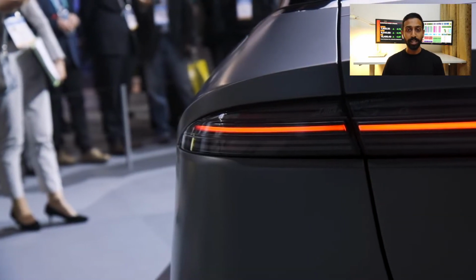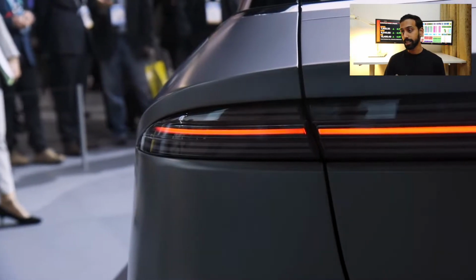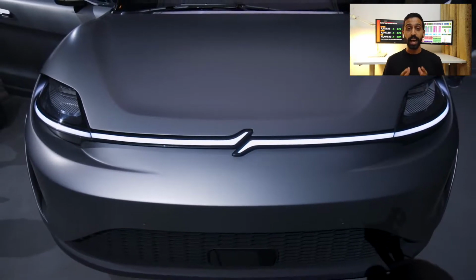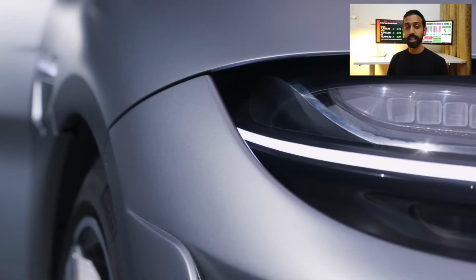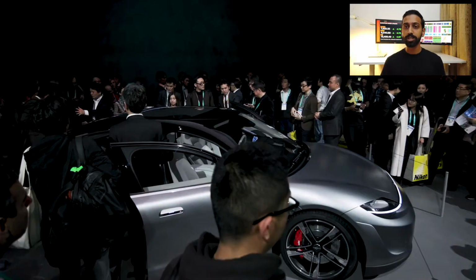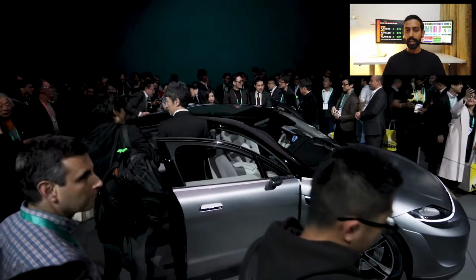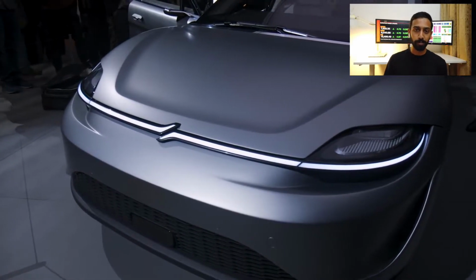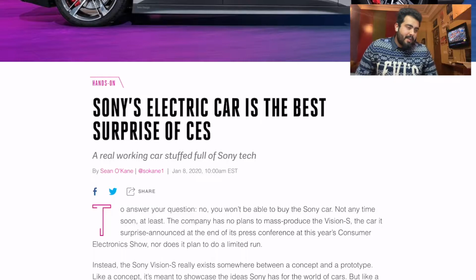And I'm only hoping that at some point it does see the light of day. But in the meantime, it can give other car manufacturers some idea as to how they can incorporate some of Sony's technologies into their own vehicles. So that's something to be on the lookout for. Yeah, even I believe, Anish, that's a great looking car for CES this time.